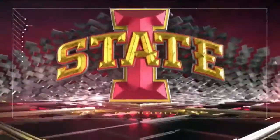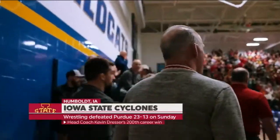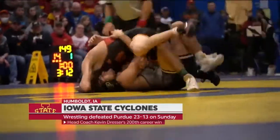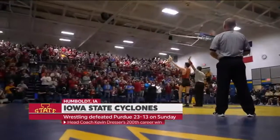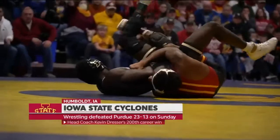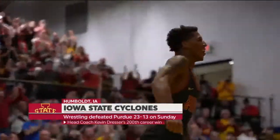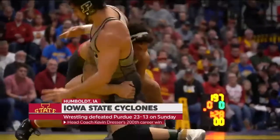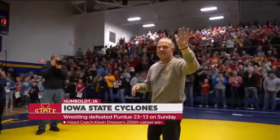How cool was this on Sunday when Iowa State Wrestling hit the road to Humboldt to meet Purdue? Both head coaches, Kevin Dresser and the Purdue head coach, were natives of Humboldt, and Iowa State was victorious over the Boilermakers. Head coach Kevin Dresser's 200th career win. Sold out Humboldt's Coliseum for the Wildcats there. Neat, David Carr, the All-American with a big pin. And the Cuban native was the Big 12 Wrestler of the Week. And Kevin Dresser, a warm reception.